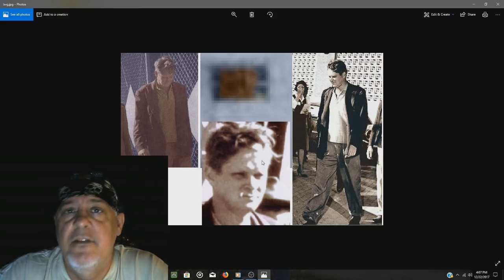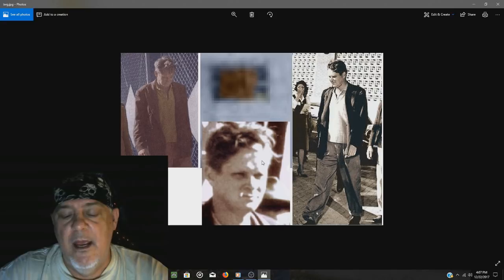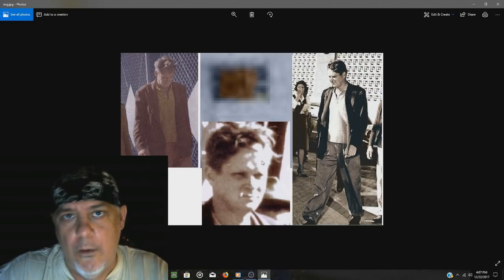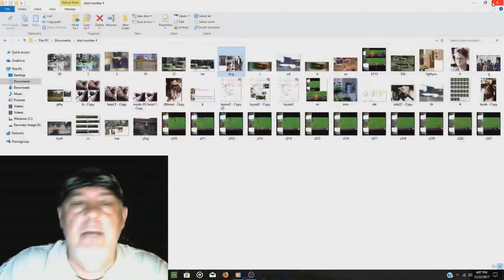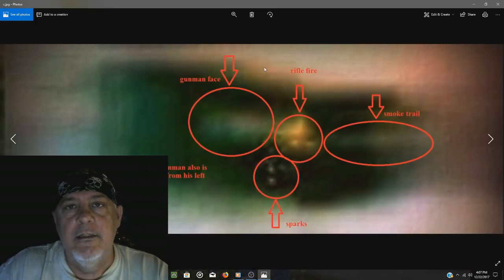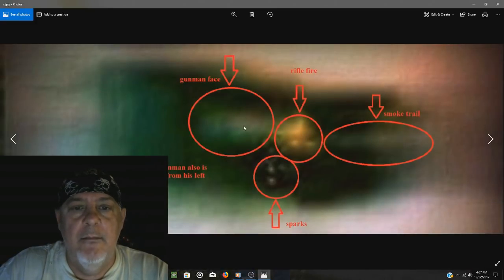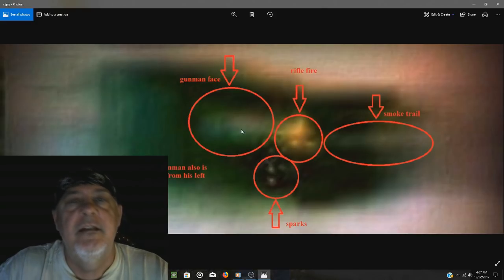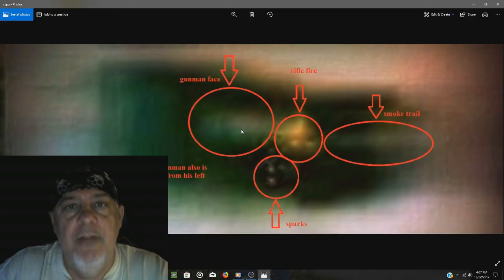Like I said, this stuff is based on photographic evidence and eyewitness accounts and everything else. It's not based on a story. This is based on what we see, because like I point out and show you, in frame 26 of the Orville Nix film, we see the gunman. We see him with his rifle there, firing his rifle. We see sparks. We see a smoke trail come from the rifle. This is seen in frame 26 of the Orville Nix film.